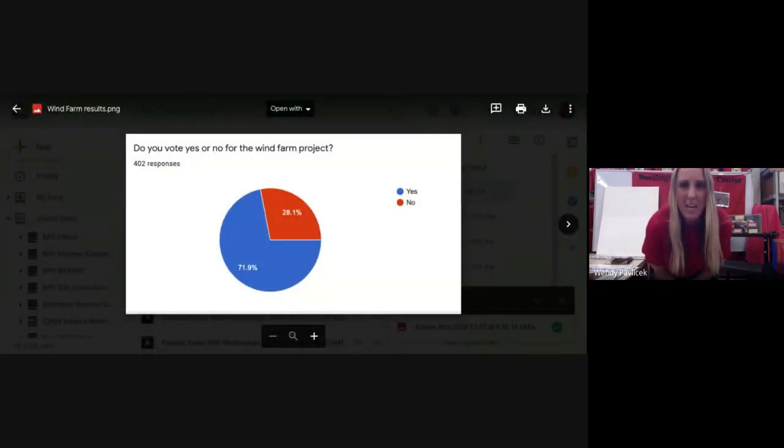Everybody here in third through fifth grade got to vote after reading some articles and learning if they thought wind turbines were a good project for an area of Massachusetts called New Bedford. We had 402 student responses. You can see this data chart here, which is a circle graph, like a pie chart, and you can see that 71.9% voted yes and 28.1% voted no. And there were several reasons regarding animals and the environment on why they voted yes or no. So there's your results for that wind farm project.